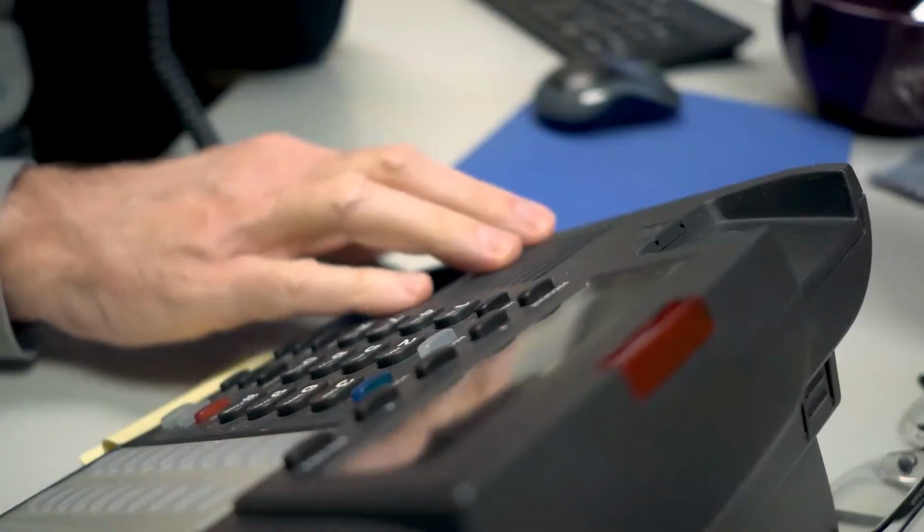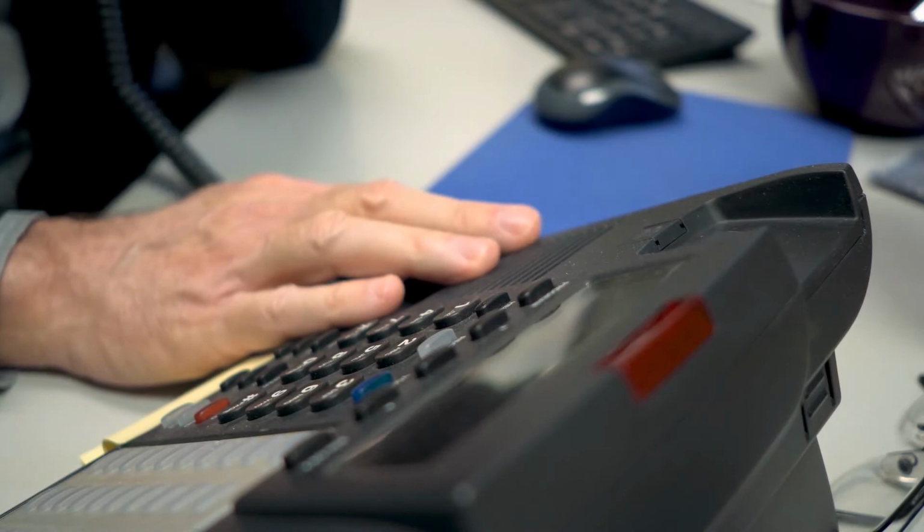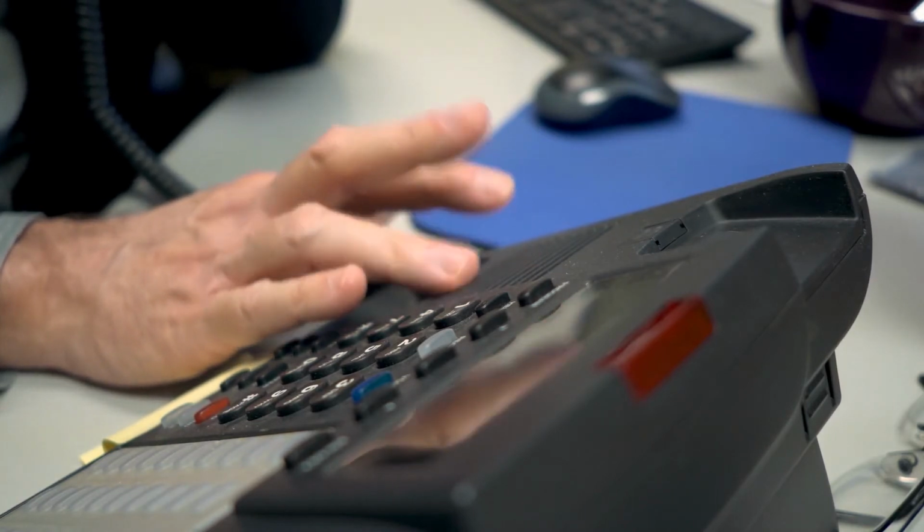Remember, the phone is a huge, important tool to be able to do volume and talk to people in mass, but you want to get in front of people.